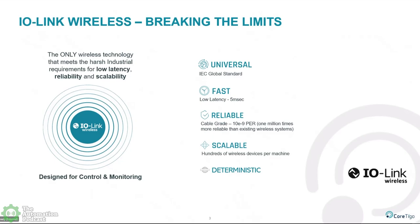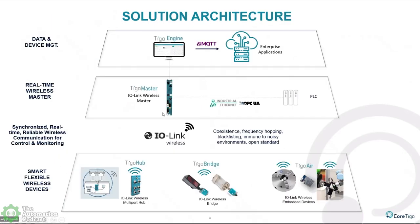Other cases, for example, we've seen end of arm tooling where you have a big tool or tray on an end of arm large robot where you can get even up to 50, 60 IOs on a single tray or tool like that. And all that can be controlled wirelessly. Nice. Okay, so what does it look like?